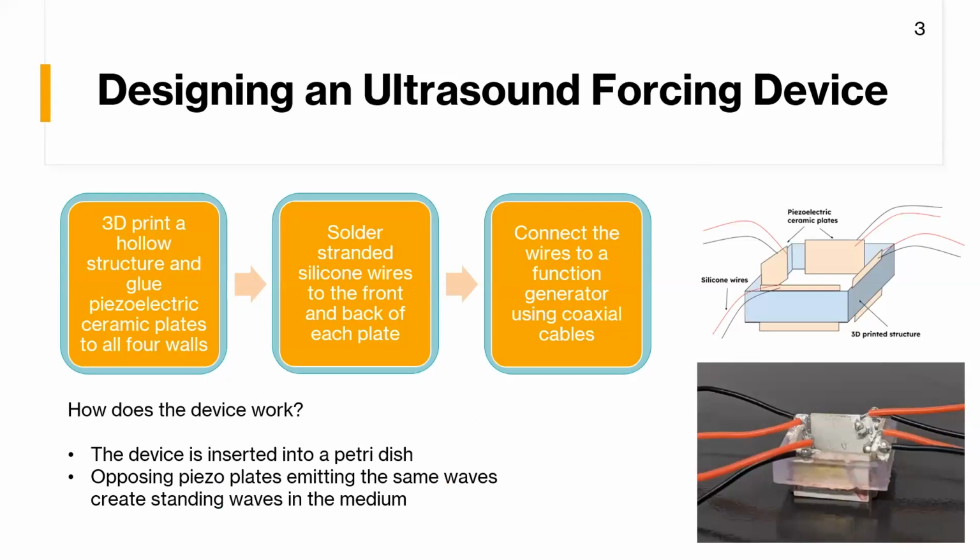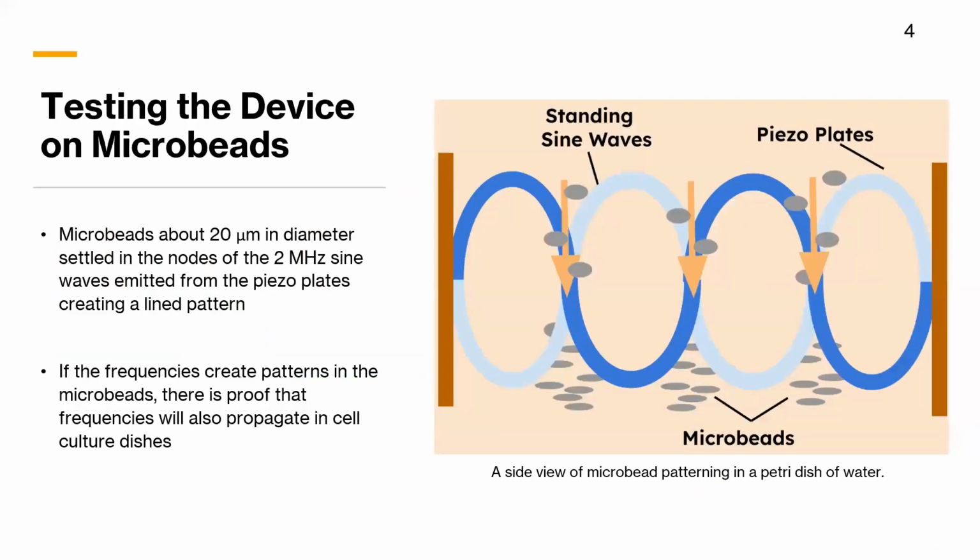This device is quite small, as I previously said, so it can fit into a 35 millimeter Petri dish, which is what we use in the lab. And opposing piezo plates will create standing waves, which is how I was able to test my device. So let's start with what are microbeads. Microbeads are about 20 micrometers in diameter, a similar measurement scale to cells.